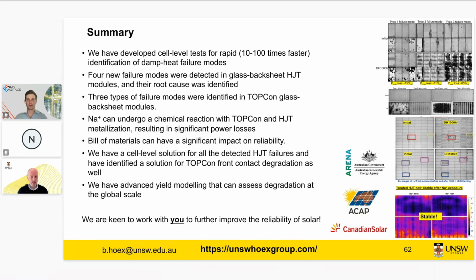And the last part is that degradation is not the same over the whole planet. So if you're looking at installations in hot and humid conditions, then you might want to be more conservative with your bill of materials. We're always keen to work with industry partners to improve reliability. We already have a couple of partners, including Canadian Solar, with whom we did most of the work that we presented today. But we work with a number of the tier 1 manufacturers to understand their degradation better and to make their modules more stable. And I'm keen to work with many of you as well.